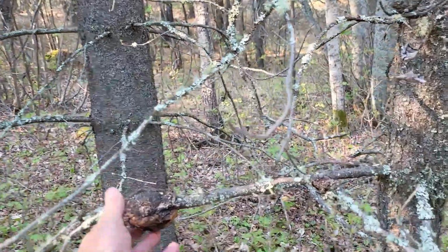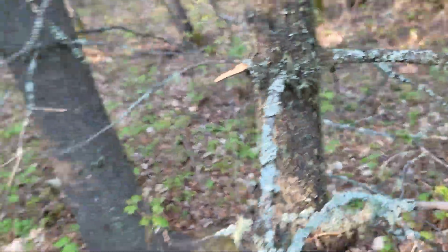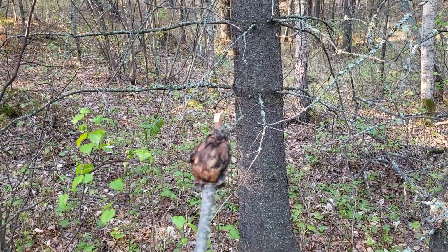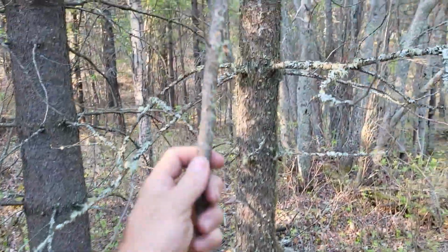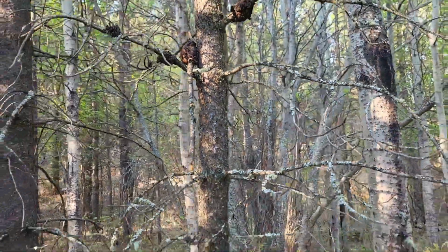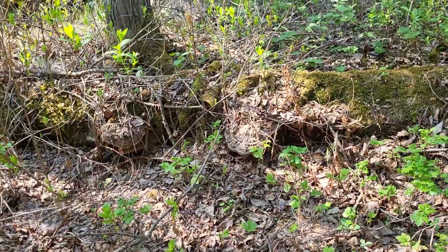Now, when they are fresh, you could probably use it as a torch, because that end will be full of pitch. Otherwise, it's a pretty little thing. They're fairly common. Gall rust, okay? There you go. Lesson of the day. Say it with me. Gall rust. Gall rust.